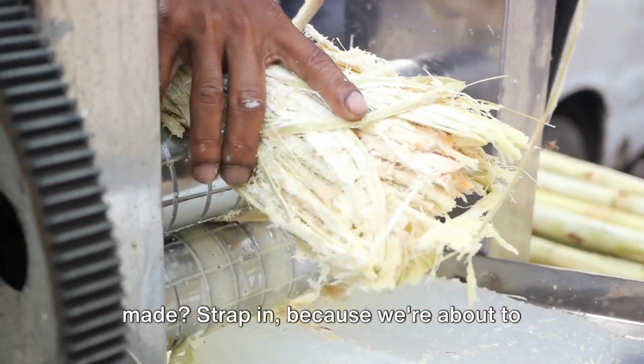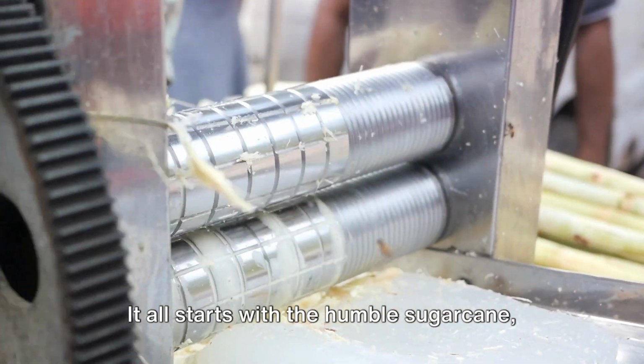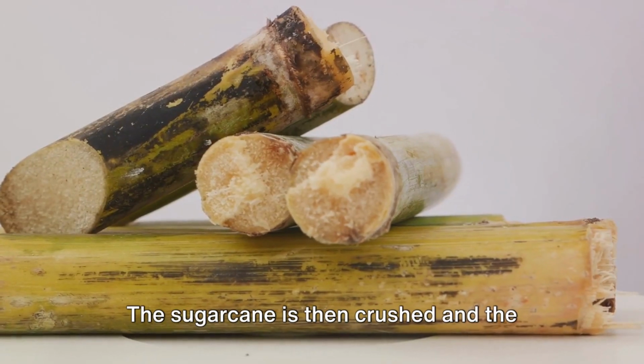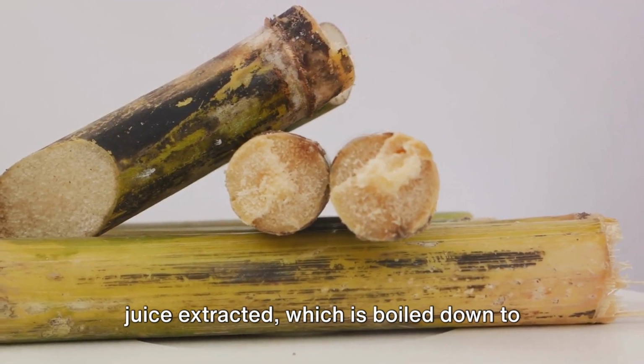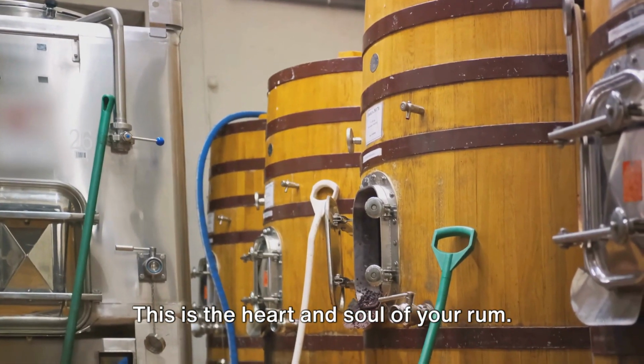Ever wondered how your favorite rum is made? Strap in, because we're about to dive into the fascinating process. It all starts with the humble sugarcane, harvested at its peak ripeness to ensure the sweetest juices. The sugarcane is then crushed and the juice extracted, which is boiled down to create a thick, dark syrup known as molasses. This is the heart and soul of your rum.